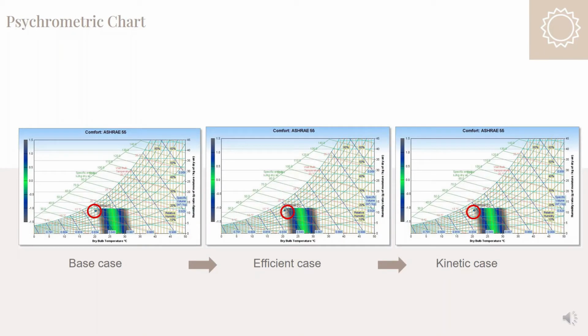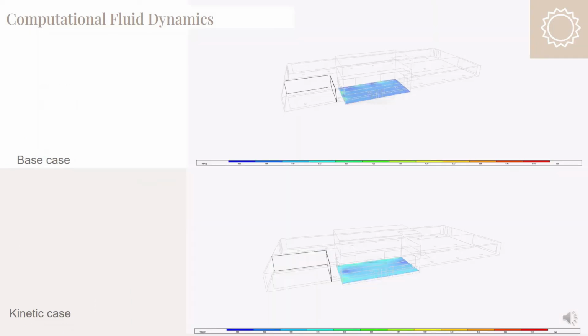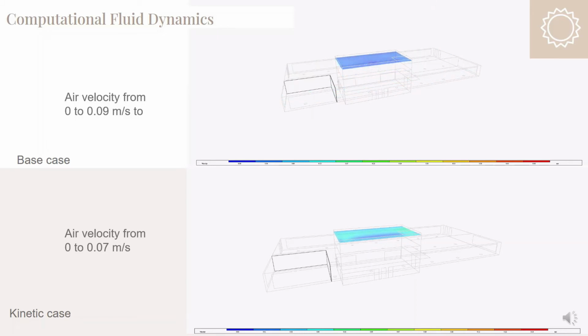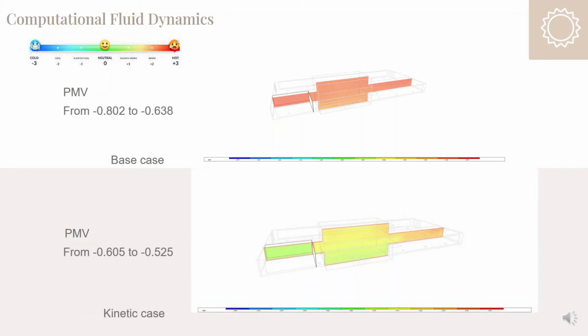Psychometric chart shows proximity to the comfort zone in all three cases. The inner air temperature nearly increased by 3 degrees from 19 to 22. A slight decrease of air velocity is found in kinetic case. The PMV is enhanced by 0.2 and is closer to the neutral in the kinetic case.